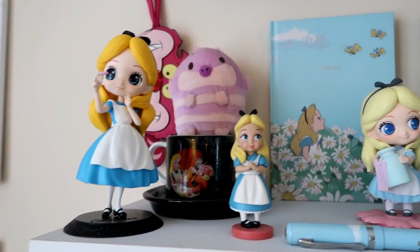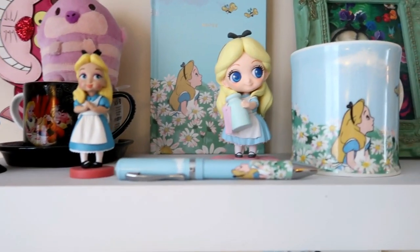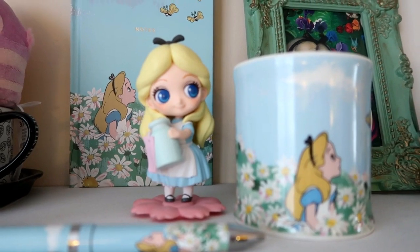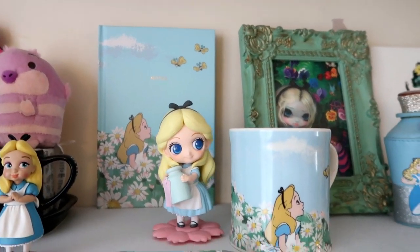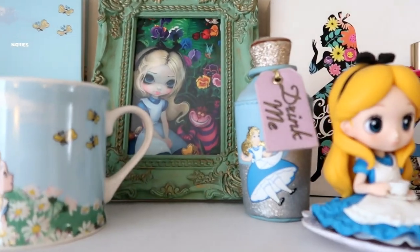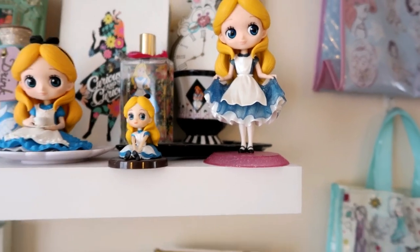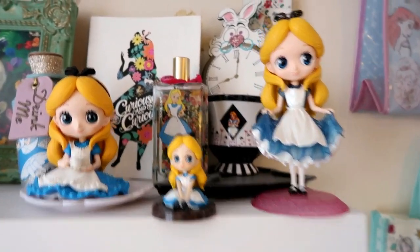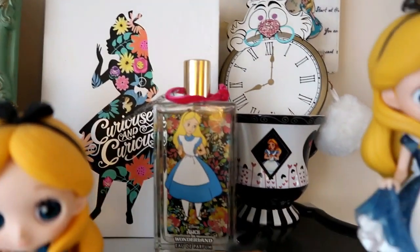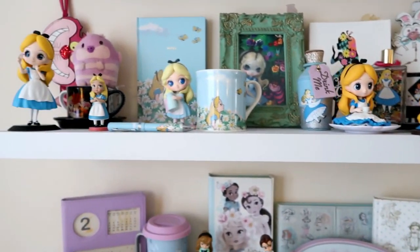Alice cute Posket. I have some Alice in Wonderland mugs. I have a little sweet tiny Alice in Wonderland Cath Kidston notebook and pen. Cath Kidston mug. Little postcard in a frame. And some more cute Poskets, a nice notebook and some perfume there. So I love my Alice in Wonderland shelf.